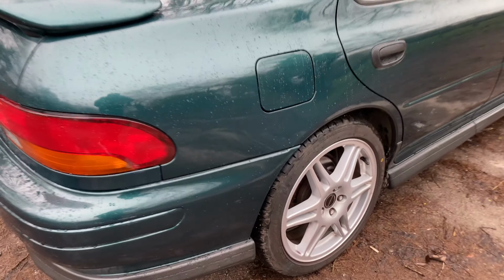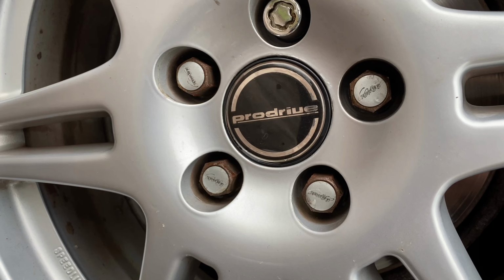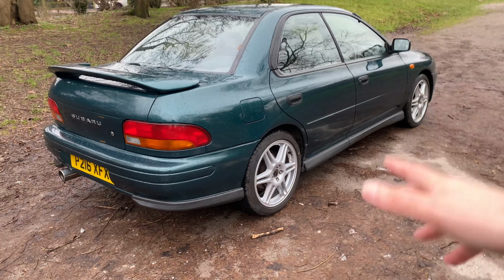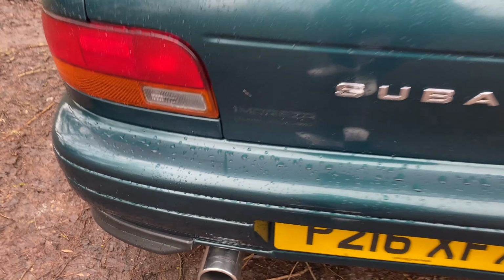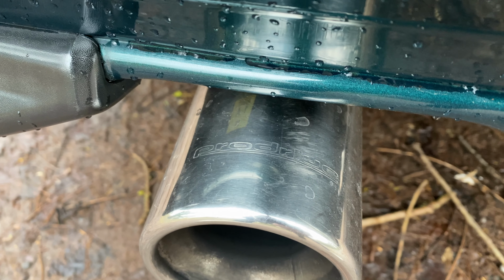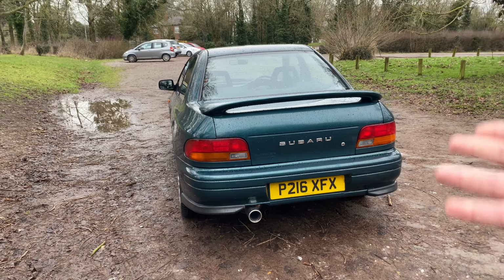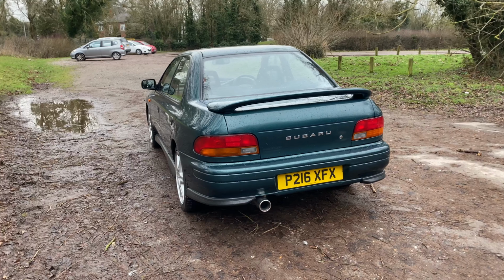One of the first points I picked up on when I got the car is the center cap. You can see they say Prodrive. Now, I guess anyone could put center caps on the car, so that doesn't necessarily mean the car is anything to do with Prodrive, but it's a good start. Moving around the back, this is where things get a little bit more interesting. As we come over to the exhaust, we can see we've got a Prodrive engraved logo on the rear silencer. Now that is something which is a positive. Again, I guess someone could buy that used and put it on. So I can't verify anything just from seeing those points at the moment, but it's a positive.